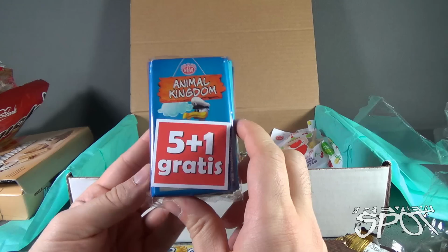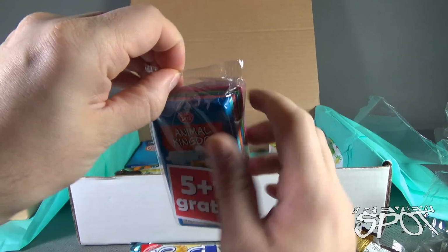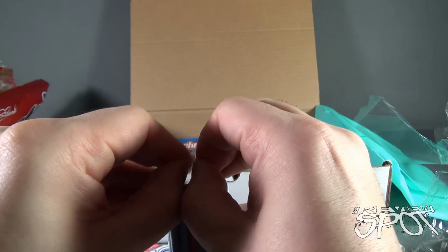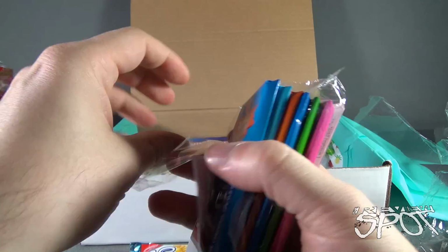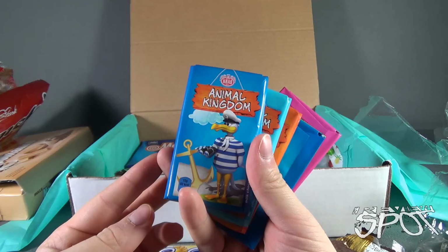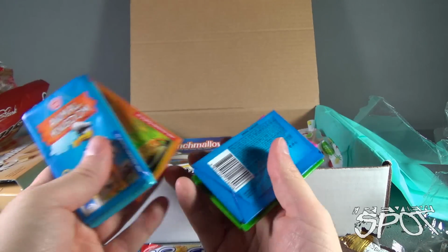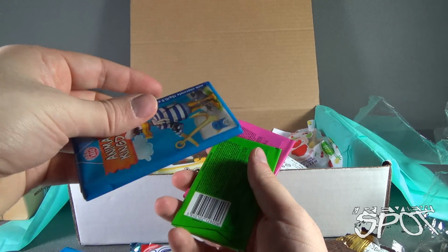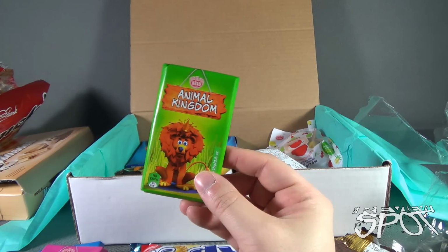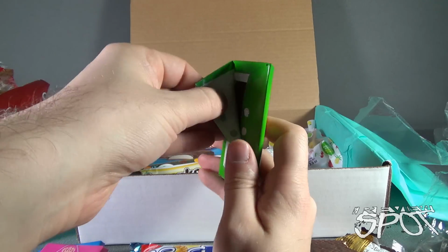We got animal crackers. It almost looks like animal playing cards. Go ahead and open up the wrapper. There we go. I'm assuming these all are the same flavor. There's a pelican, an alligator, there's a giraffe, flip it around here, another pelican, a panda, and a lion. It almost also looks like a pack of gum.